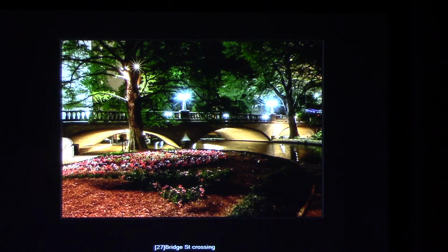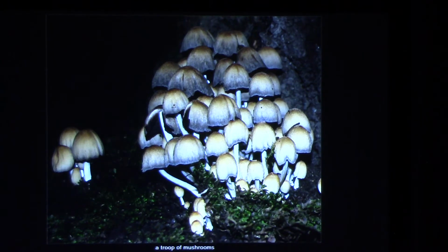The real distraction would be the upper left-hand corner, that bright building, whatever, in the background. Sort of takes your eye off that direction. Down there a little bit also. But the whole 80% from that side on over is just stunningly beautiful. Very nice. A troop of mushrooms.